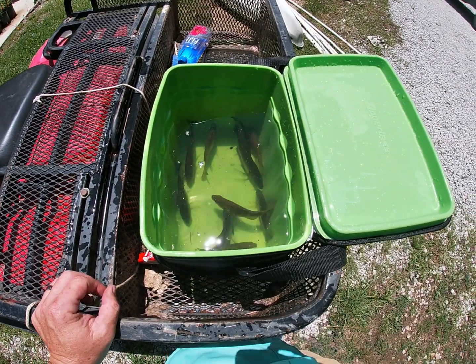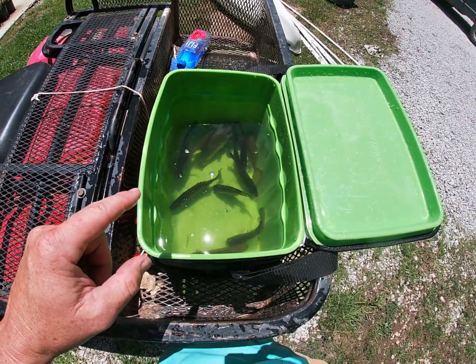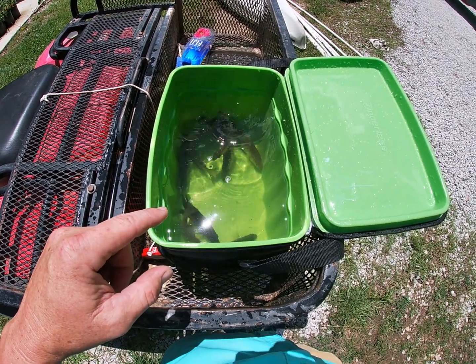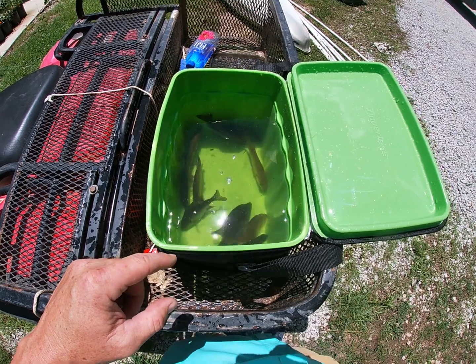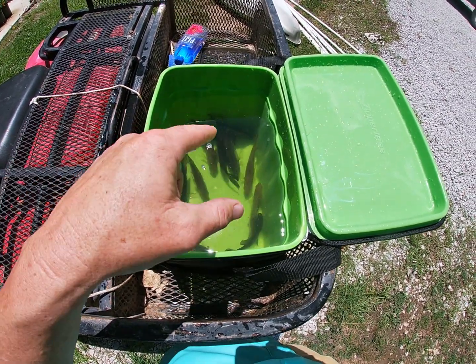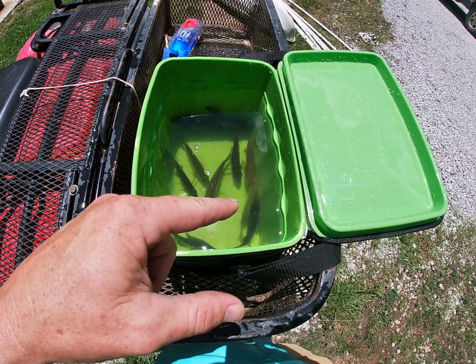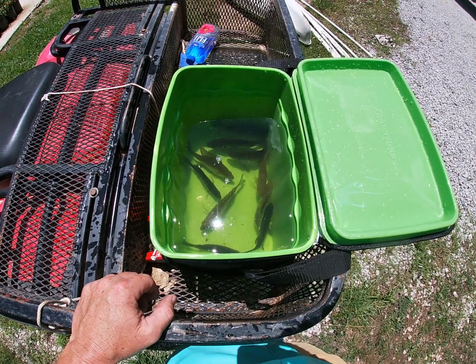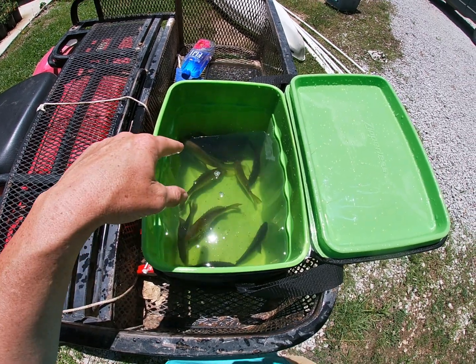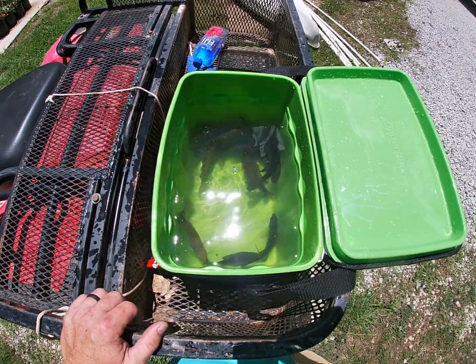We got all the bait. I tried to count them down there, but my neighbor pulled up and he wanted to watch me catch a few, so I killed the camera. I don't know if he wanted to be on film or not, but he knew what I was doing. So 1, 2, 3, 4, 5, 6, 7, 8, 9, 10. I got exactly 10. How did I do that without even counting? Let me count them. Yeah, got exactly 10. Perfect.